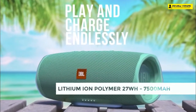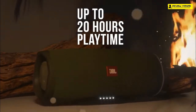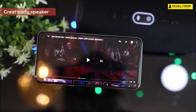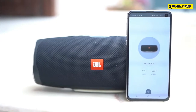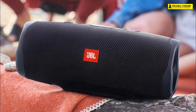The high-capacity 7500 mAh rechargeable battery will last up to 20 hours on a single charge. Plus, it has a dual USB charging port, which allows you to keep that party going all day long. Overall, for the money, the JBL Charge 4 is a definite no-brainer. You get a speaker that lasts all day, sounds great, can put up with all kinds of abuse, and gets a thumbs up from us.